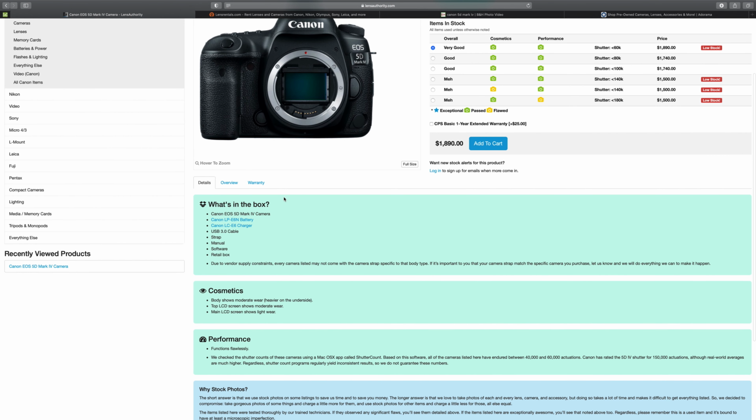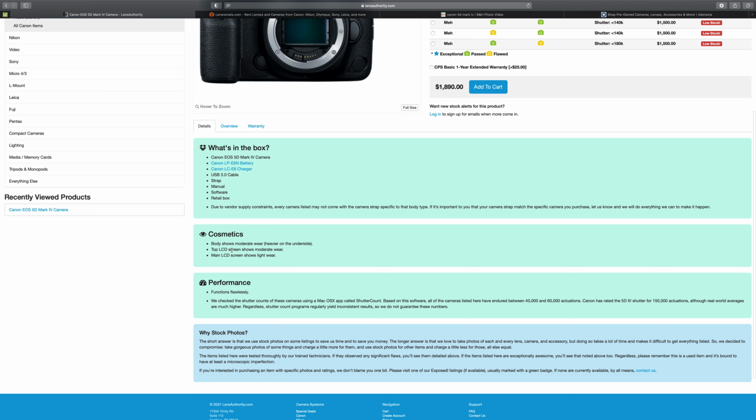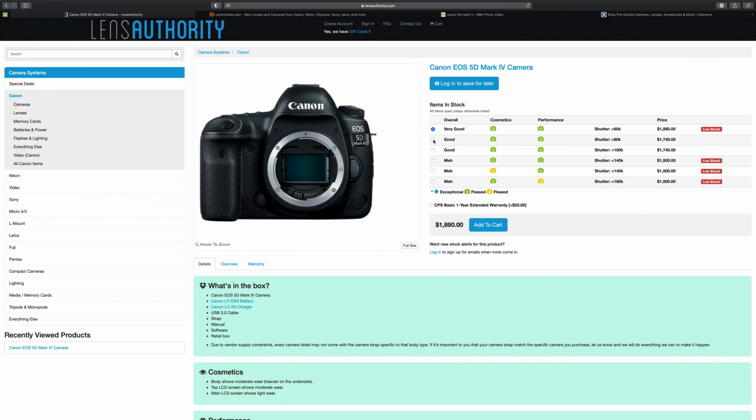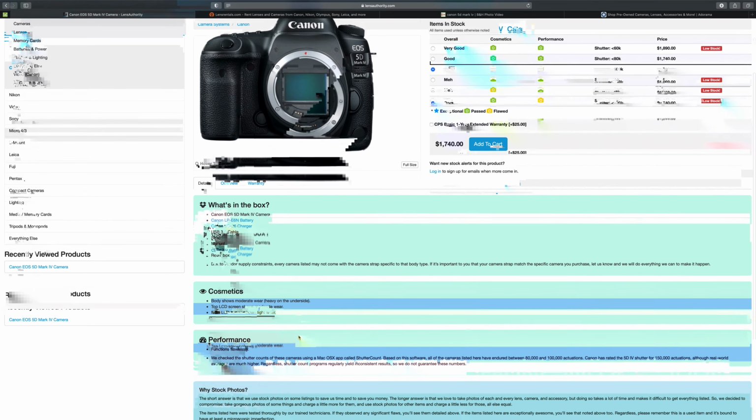So down here you can also check what comes in the box, the cosmetics. It says body shows moderate wear, heavier on the underside. Top LCD shows moderate wear, main LCD screen shows light wear. Shows the performance. So like I said, you can come in here, you got very good, good, meh. I've never actually bought one in this range, but I have bought cameras that were good, and if you come down, it kind of says the same on the cosmetics.